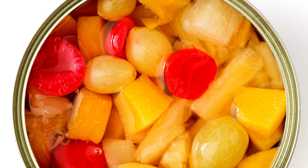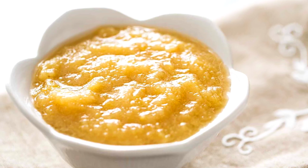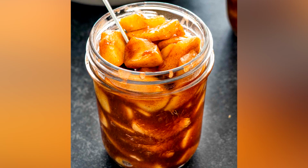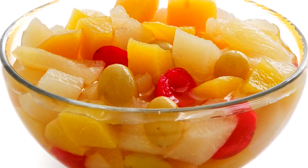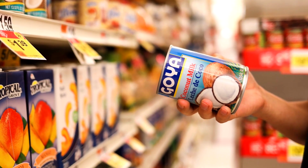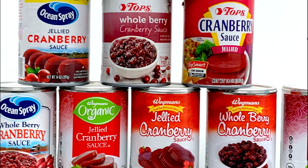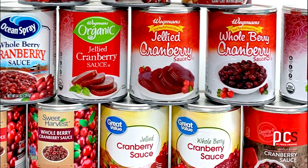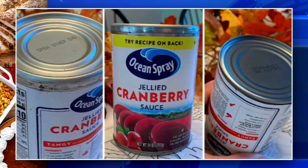If you want to have as much actual fruit in the can as possible, go for the cranberry sauce, applesauce, fruit puree, and pie filling. This is essentially a bunch of fruits and vegetables put through a blender, and the can is filled to the brim with pure puree. A 14-ounce can of cranberry sauce can hold 250 liquidized cranberries. That's a whole lot of iron and vitamin-rich berries in a single can.